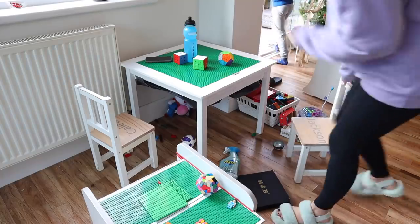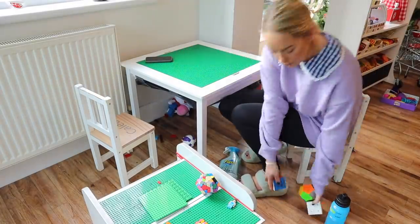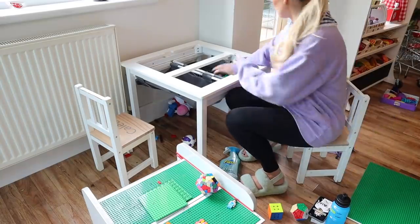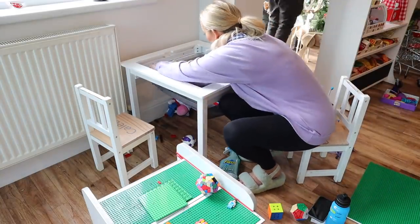I suppose everyone has this aftermath after Christmas. We have had a few lovely days of really not doing much except playing with our toys and just hanging out at home. So it's been lovely, but it does feel really good to have that fresh start.